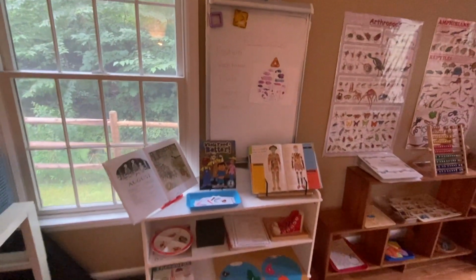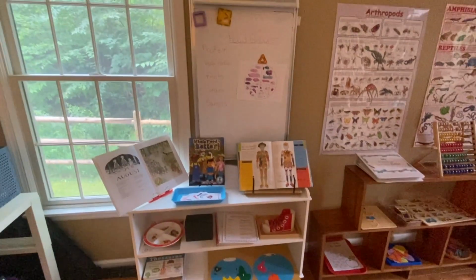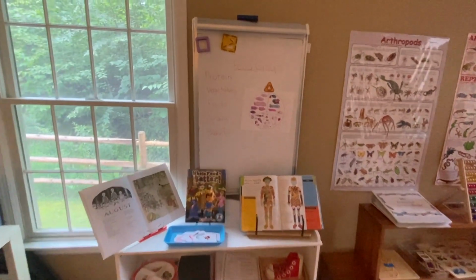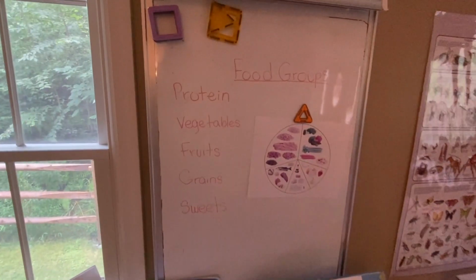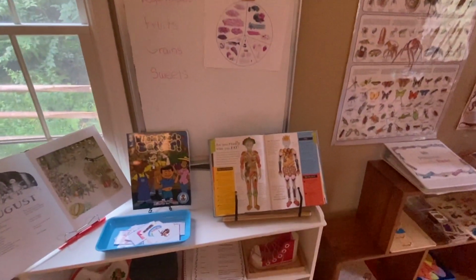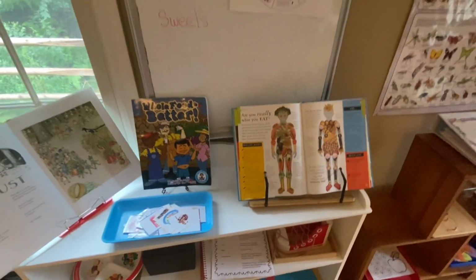And so here is things that I do with all of my children together. Whatever I want them to learn as a whole for that month, for those 2 weeks, for whatever it is, I have it here. So here we're focusing on health and nutrition. So we have food groups. We have books about nutrition. I'll link any of these resources below because they're really great.